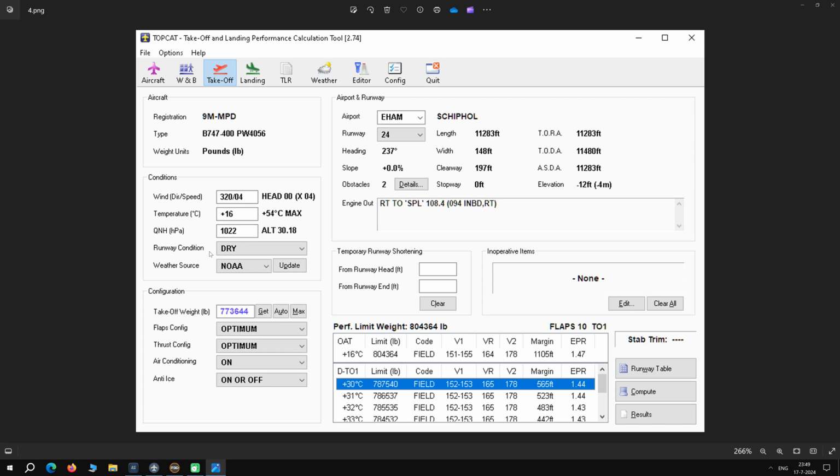So flaps optimum, thrust optimum. I'll leave air conditioning on. I was looking for air conditioning off, but there is no difference at all, so I leave it on. Anti-ice, on or off, but it is off because you cannot turn it on or off.